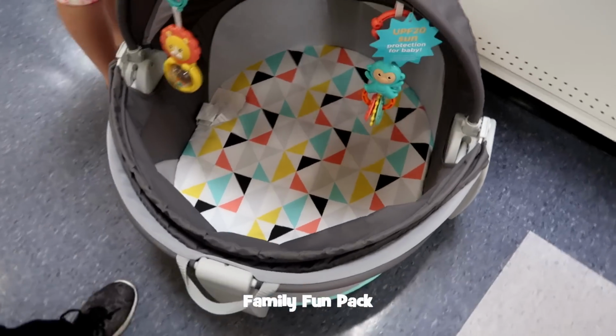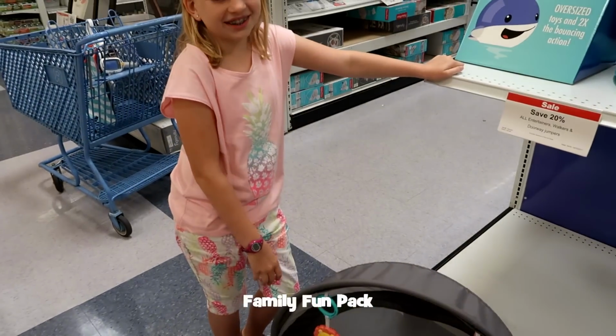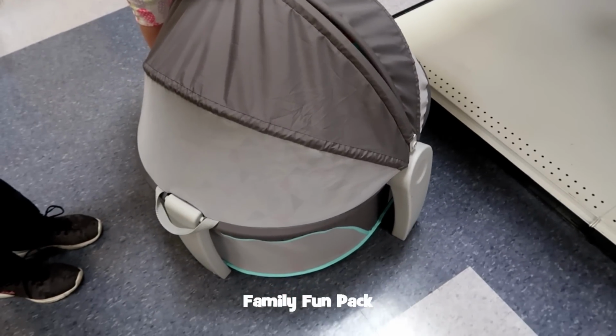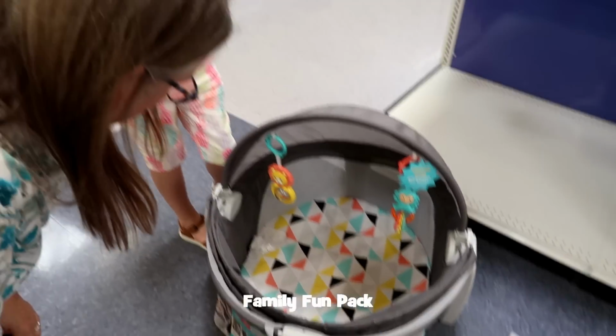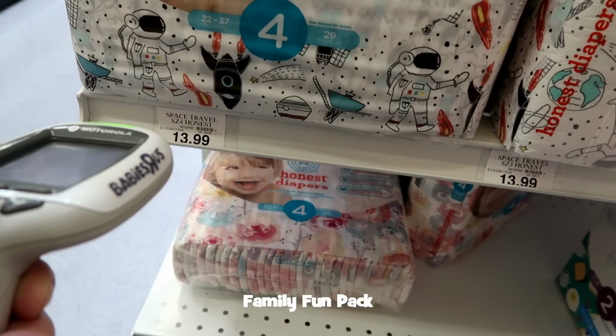I think I'm most excited about this of everything. This is so cute. Don't you like it? Yes. I love it. Because look at this. You can do this, and now the bugs can't get the baby. We can take him outside and he can hang out with us. Like at the pool. I know. Or he can go to the beach. Those are so cute.